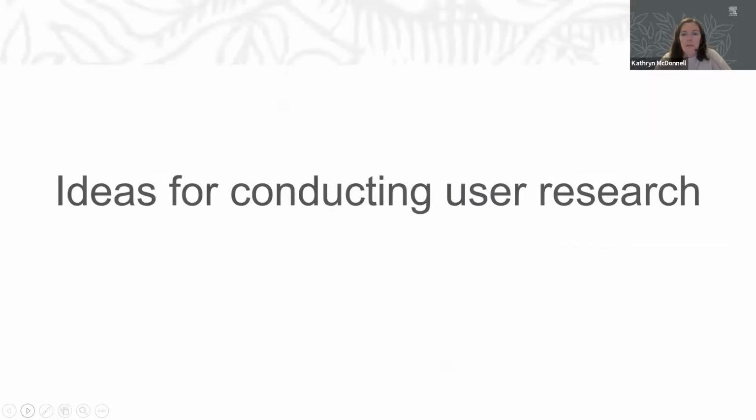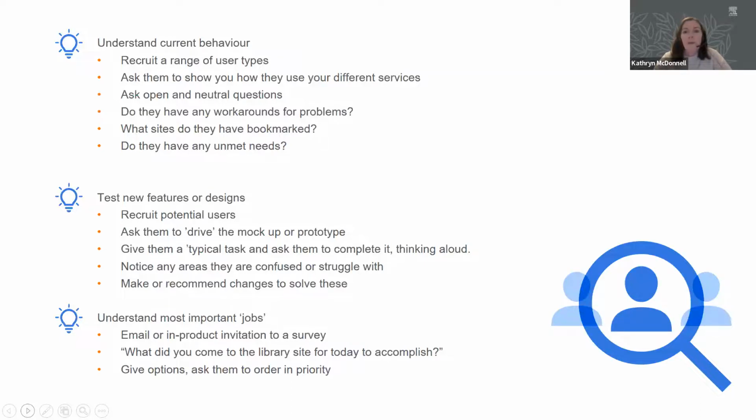Next slide, please. So to finish off, I have just a few suggestions that you could conduct your own user research to answer. So to understand current behavior with the library website or other tool, you can recruit a range of user types, ask them to maybe bring their own laptop and sit with them and get them to show you how they use your different services. In doing so, ask open and neutral questions and observe while they're doing so. Do they have any workarounds for any problems or difficult tasks? What sites do they have bookmarked on the laptop? Do they have any unmet needs that they talk about that you could potentially solve for?